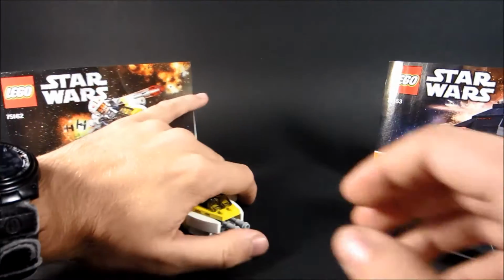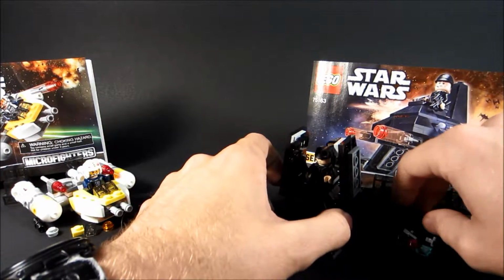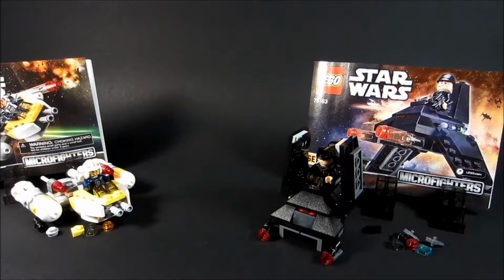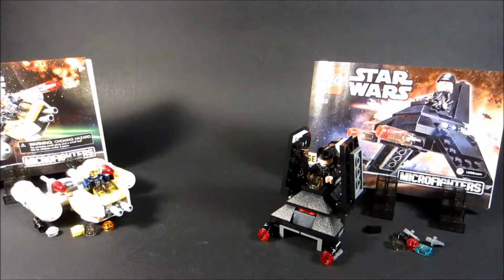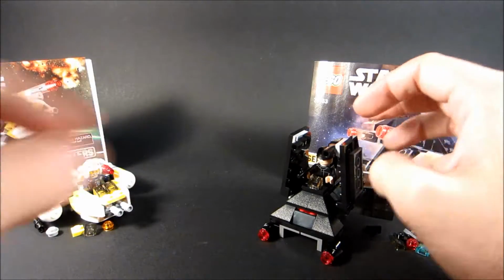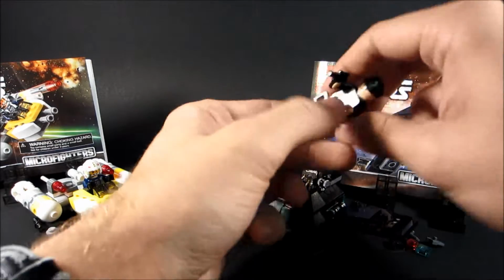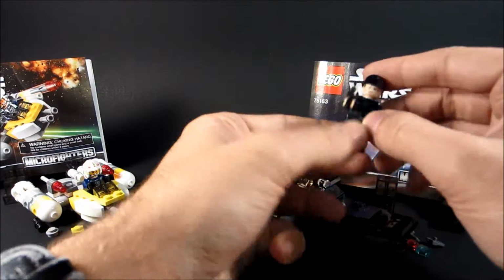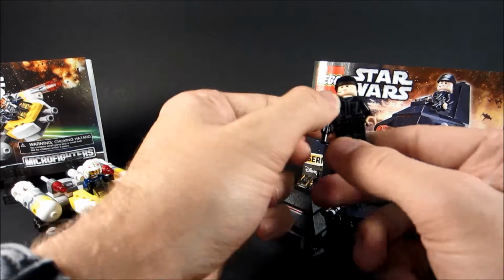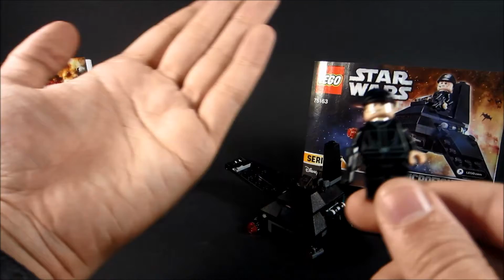So, yeah, we're gonna slide this off to the side, and we're gonna slide this back into frame so we can talk about it. Why did they choose this ship? I honestly don't know. The set isn't bad, it's just not worth $10 in my opinion. So, anyway, let's go over the minifigure.